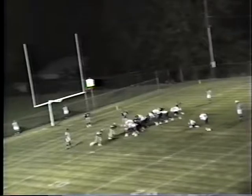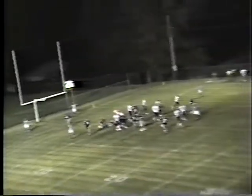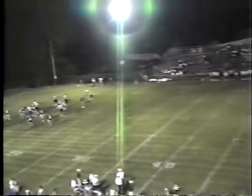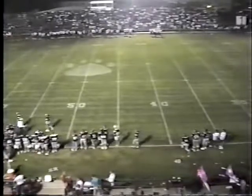Leopards at the line of scrimmage. Here's the snap. The ball is put down. The kick is up. And this time the kick is no good. It was wide to the left. Timeout on the field. 7:10 left to play, third quarter. The score, Malvern 20, Benton 12.